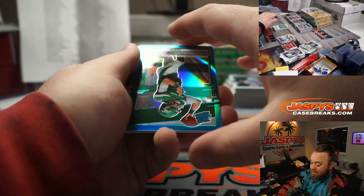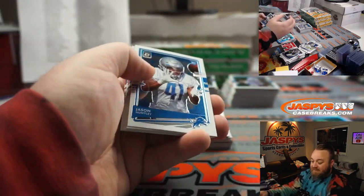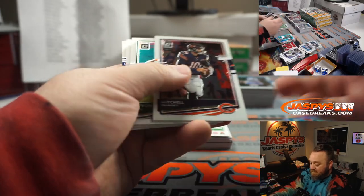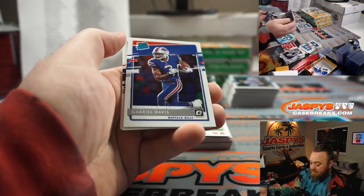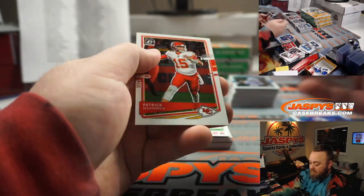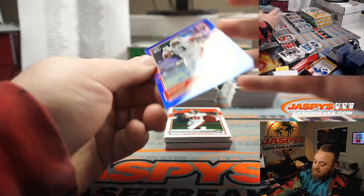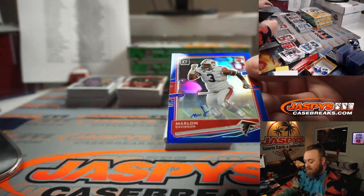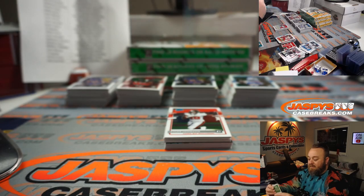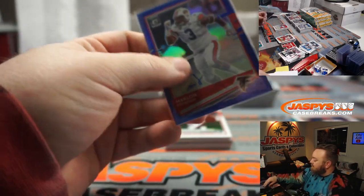James Morgan to 299 for the Jets, Mark Bissett. Jason Huntley for the Lions, Eric Ainge. Gabriel Davis for the Bills, Mark Miller. Patrick Mahomes for the Chiefs, Catherine Tusher. Marlon Davidson, rookie auto for the Falcons, Eric Ainge. 20 out of 60.